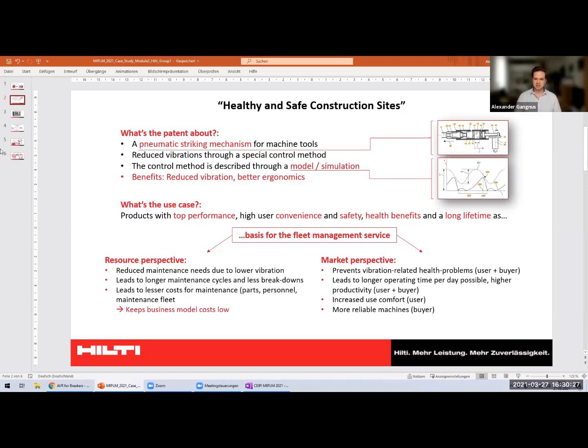On the market side, the market perspective for user and buyer, it prevents vibration-related health problems. It leads to longer operation time per day. So that means also higher productivity for the buyers and users. It increases the use comfort, and it implies also more reliable machines and therefore a longer use.